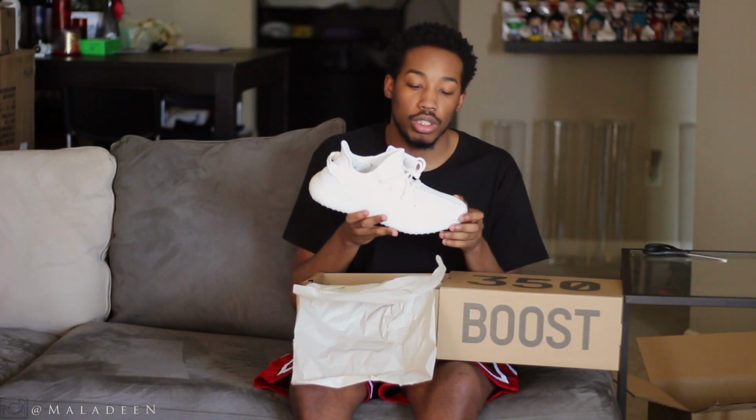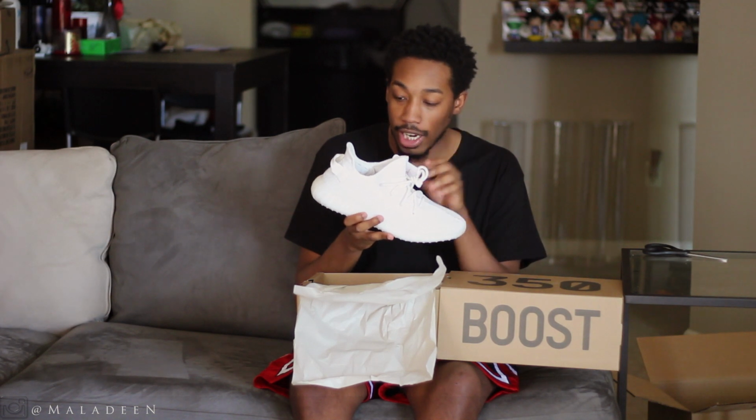On the inside, on the insole, we're going to have a white insole with black text that says Adidas and Yeezy as usual. The pull tab is an off-white to contrast the upper as well. The main stitching hints on these shoes are a vibrant white. I wish I had some type of UV light because I would record that as well, because I know those would definitely stick out and shine.